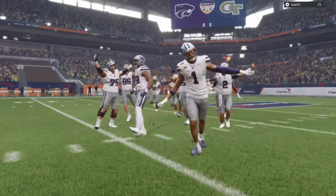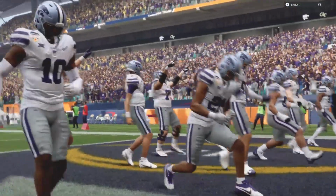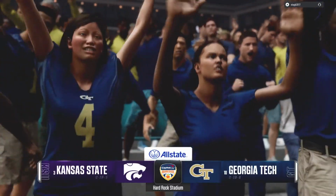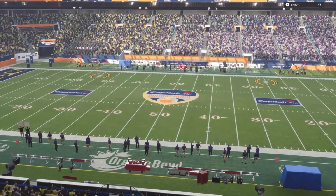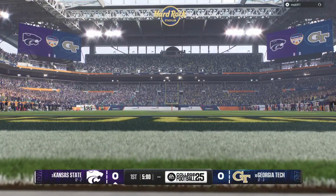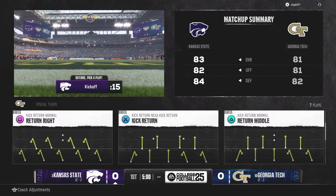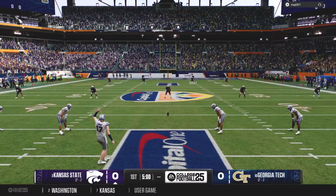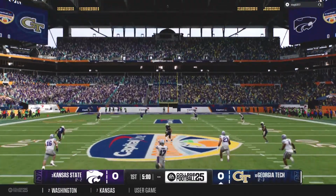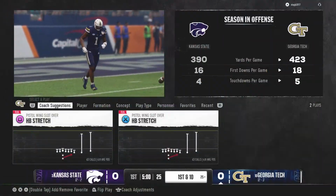For EA Sports College Football, I'm Chris Fowler, joined by Kirk Herbstreit. It's been a tremendous college football playoff so far, and it's down to this, the semifinals. Which team will head on to the national championship game? The kickoff team is out there, and here we go with this playoff semifinal game. And the return man decides to signal fair catch.